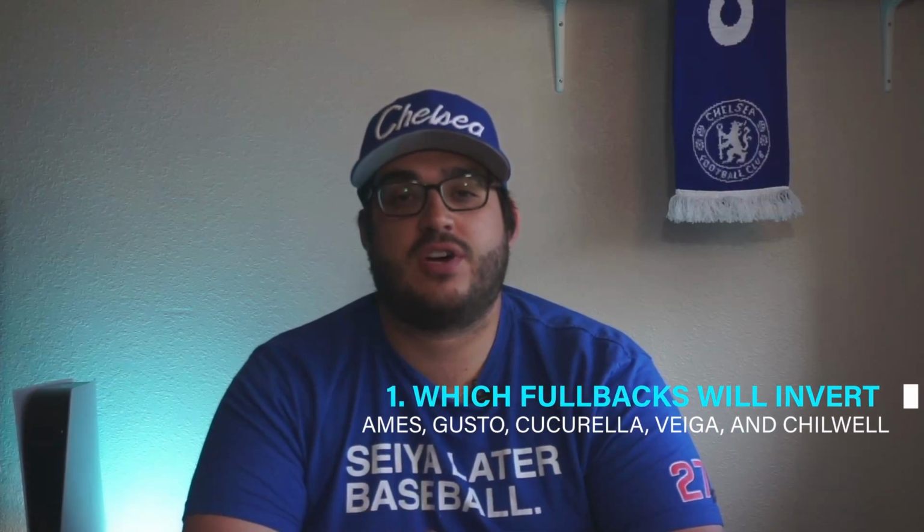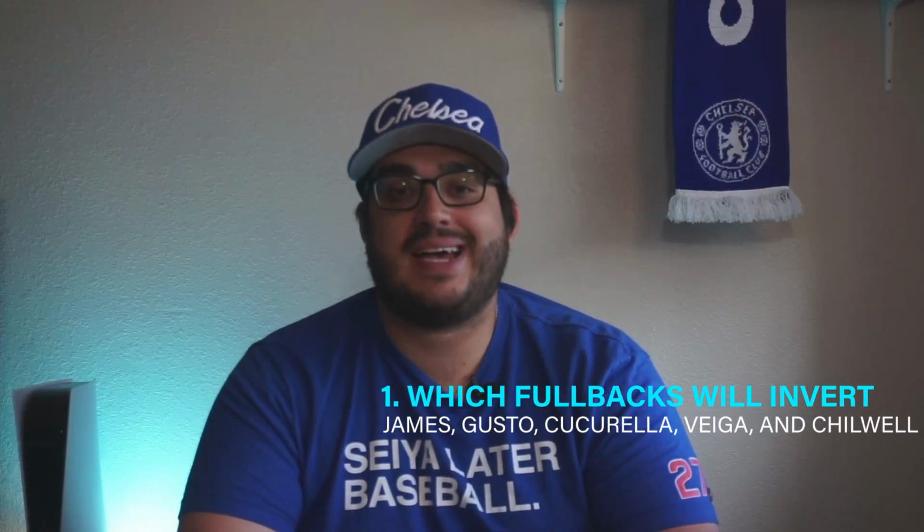The number one thing I'm looking for this preseason is which fullbacks are inverting, whether the left or the right side. We saw Maresca primarily use Ricardo Pereira as that inverting midfielder last season. A couple other guys, but it was always on the right-hand side. Is that the role that's going to be utilized for Reece James or Malo Gusto? It's going to be a situation of where the best players are going to fit in that role.